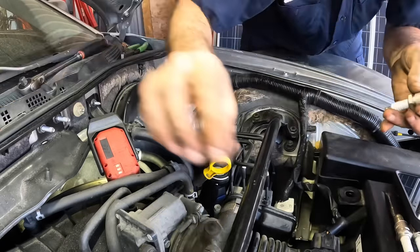Let's see how much nasty just blew out of the tailpipe. Holy smoke, sorry, Dave. You all right? Got it. It is alive. 57,000 RPM. Right?